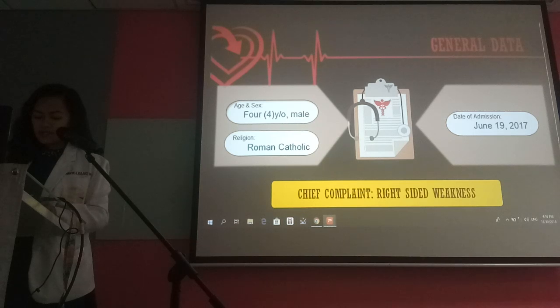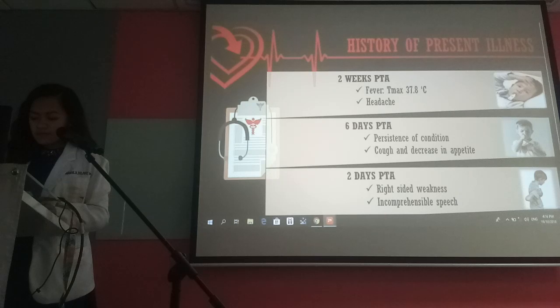Present condition started 2 weeks prior to admission when he had episodes of intermittent fever with associated frontal headache. 6 days prior to admission, symptoms were accompanied with decrease in appetite and cough. Consult was done and antibiotics were started.